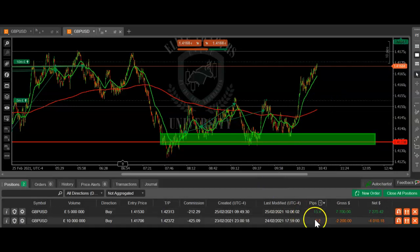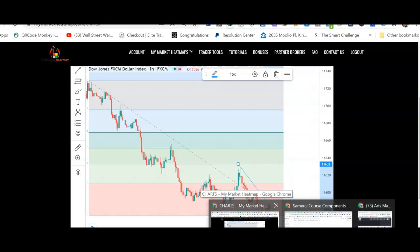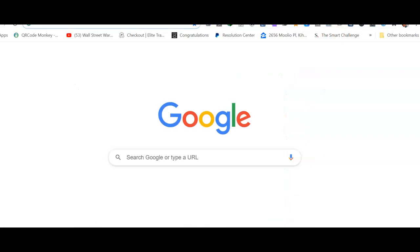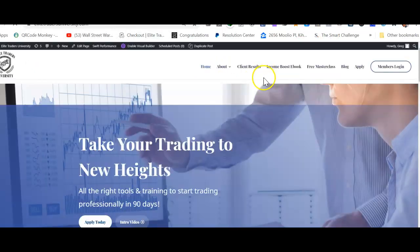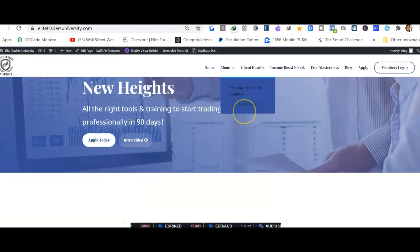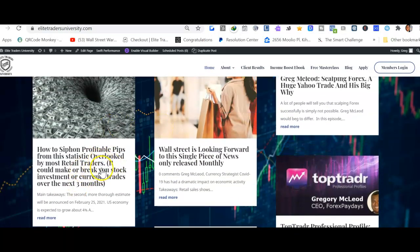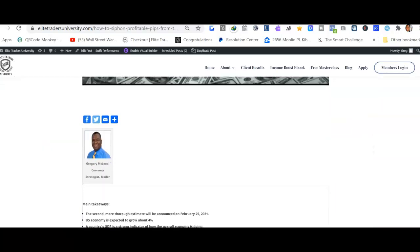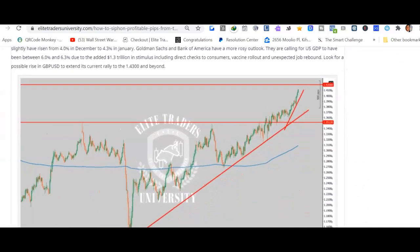This is the move that I talked about in our blog post. I want to show you where that blog post is. If you want to find out more about what we do at the Elite Traders University, you can take a gander at the posts. You come to Elite Traders University right there, and you scroll down to the bottom. We have our blog, and this was our article: how to siphon profitable pips from this statistic overlooked by most retail traders. If you click right there, it will take you to the article, and also to some talking points. I try to teach, try to educate, and show you what we're looking at.